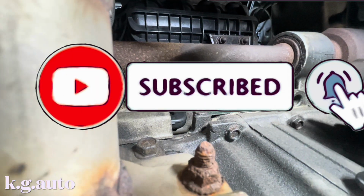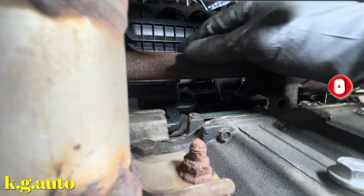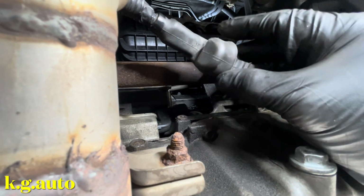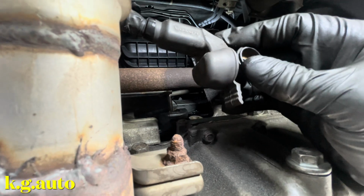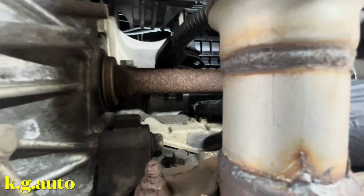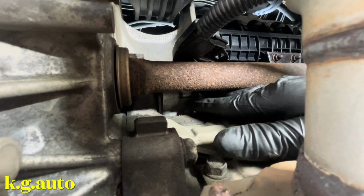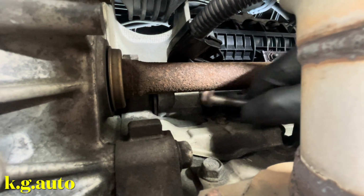So if you look under this, you see this is the starter right here. So this cable is what you have to undo. There's a boot covering this nut that is going in here. So this is the bolt. See this bolt right here? You have to undo this bolt. I already loosened that. You take that out just like so.